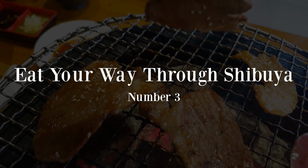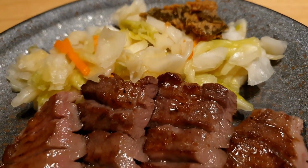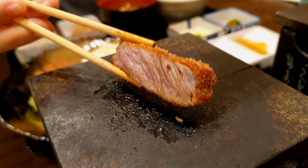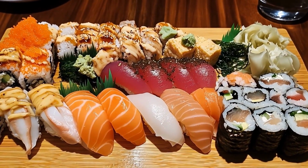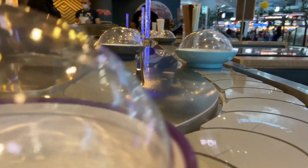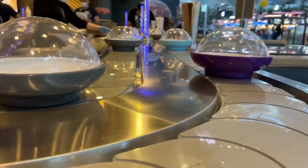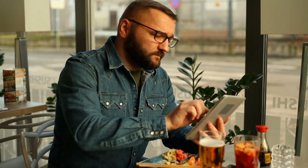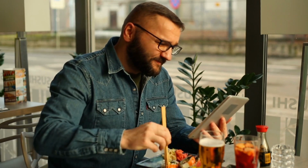Number 3. Eat your way through Shibuya. Shibuya's food scene is out of this world, and whether you're a picky eater or an adventurous foodie, you'll find something here to love. One place you absolutely have to visit is Uobei Sushi, a conveyor belt sushi spot where the sushi is delivered to you via a little electronic train. It's cheap, it's fast, and it's delicious. Plus, there's something fun about ordering your sushi from a tablet and having it zoom out to your seat in seconds.